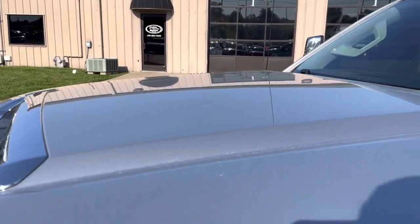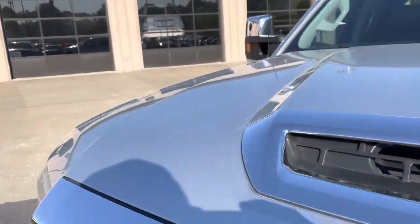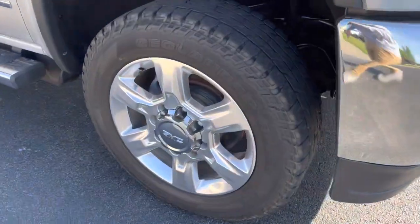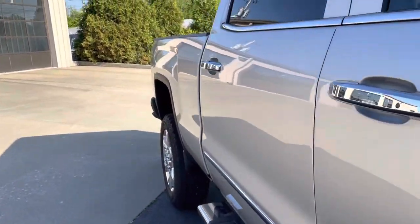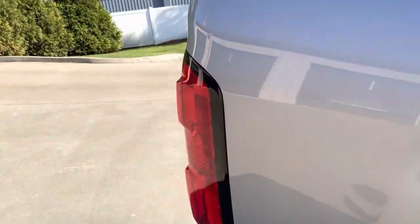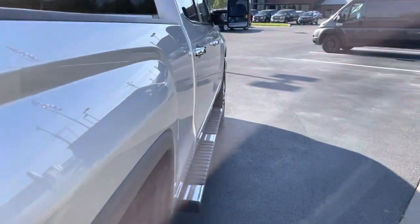Across the hood, no hail damage. Nice and clean across there, minus the pollen that's on it. That's courtesy of a bird, so is that on the windshield. Another wheel in good shape. Let's look down the passenger side now. Mirror's good. Very nice.